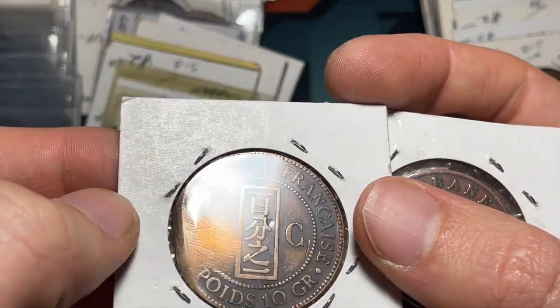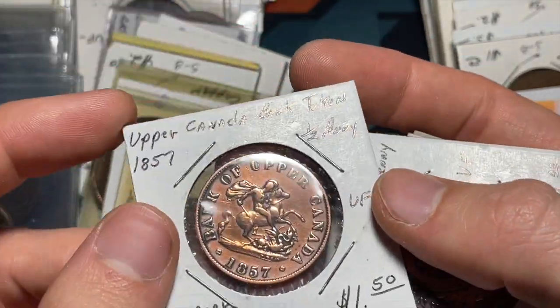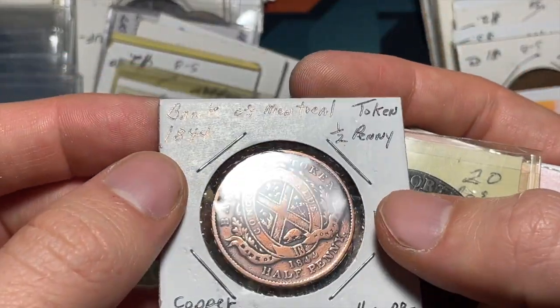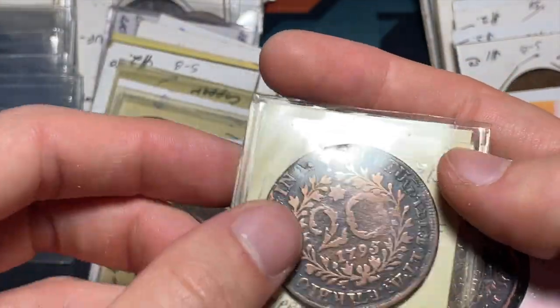With some significant damage to it, but I really like this sort of authentic collection-looking appeal to it. 1857 Upper Canada again. Got a Bank of Montreal 1844 halfpenny, Province of Canada, Bank of Montreal. That's a pretty coin. I really like it. I'm going to take this one.